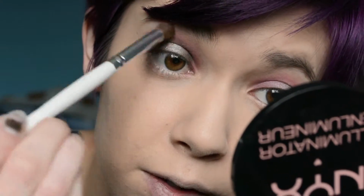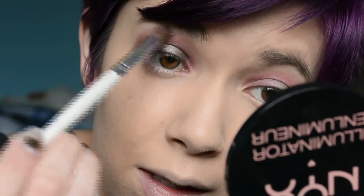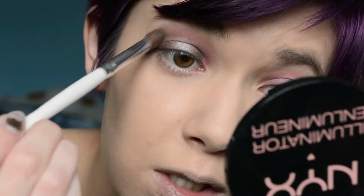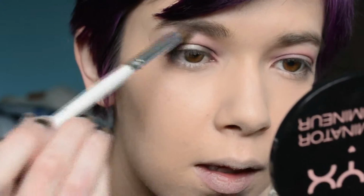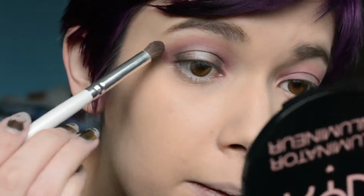Cause see, with just that pink, I felt like I had pink eye or something. It didn't look right. So just that little bit of black, I think really helped make this much more wearable. If that shade was more purple, I probably wouldn't have done that, but because it was so pink on application, I had to do something. So there you go, that looks better, I think.